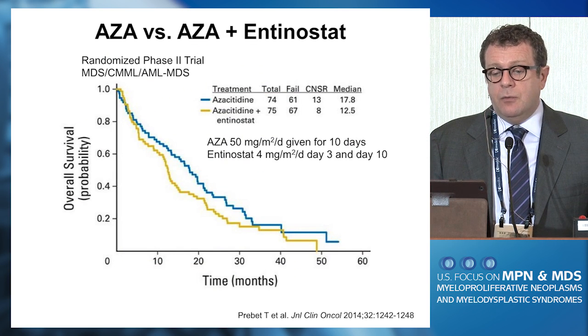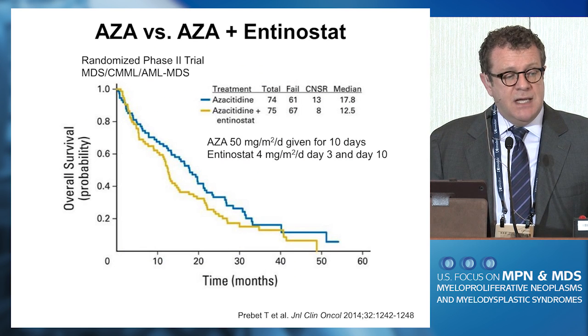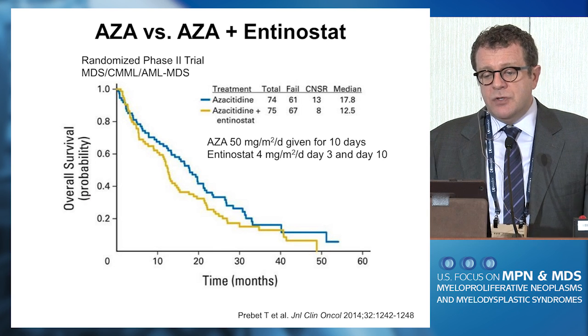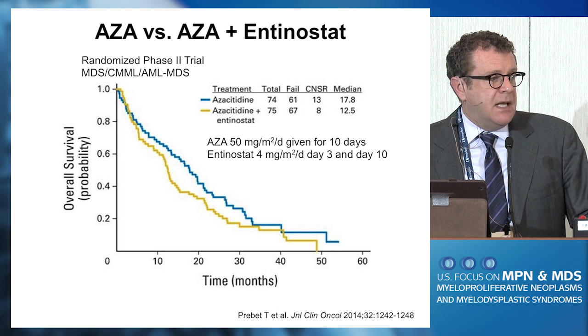But unfortunately, there wasn't any difference between the two groups. It included MDS, CMML, and AML patients who came out of prior MDS, and you can see that if anything, the azacitidine arm did better than the combination arm. One of the problems when you start doing these types of combination therapies is that there's increased toxicity and less compliance.